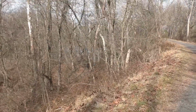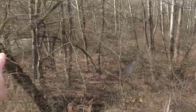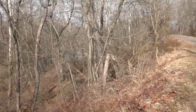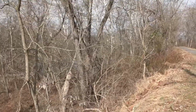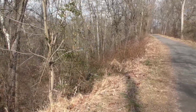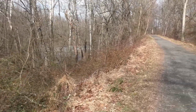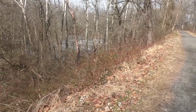So the further we go along here, we're seeing marshy areas there, marshy area over here, and it's getting deeper as we go here. And I also want to check out some geocaches that are along here, which I haven't done in a while, and I keep forgetting when I'm out filming at these places to look for some geocaches. And there are some along the trail here, so we're going to see if we can find those geocaches while we're here as well.